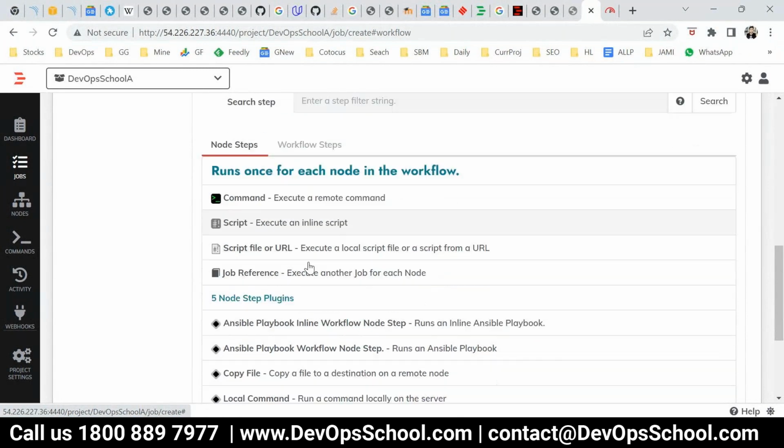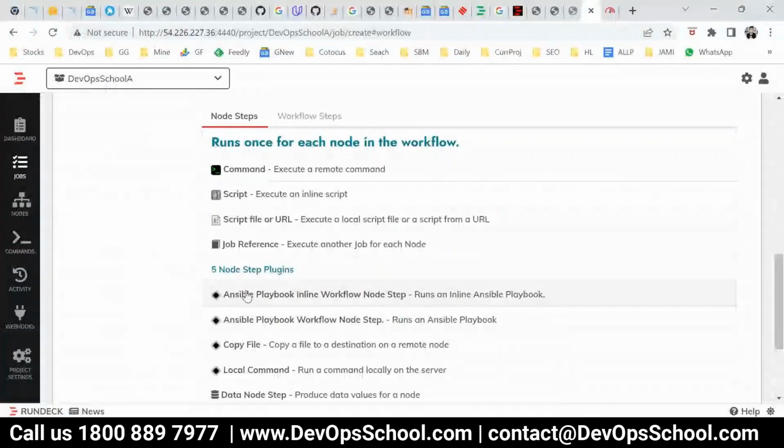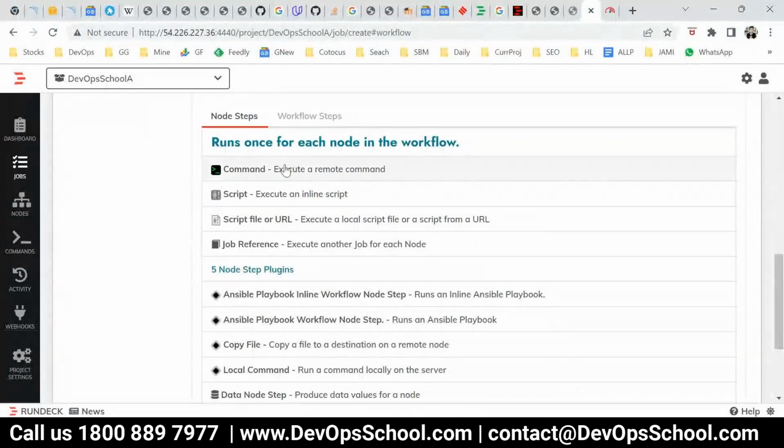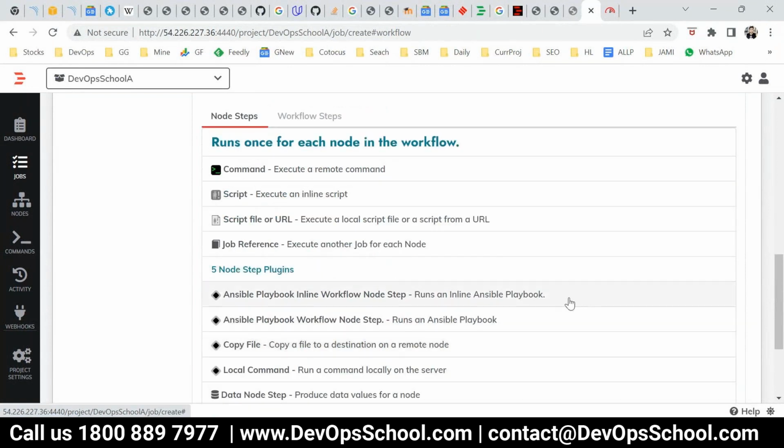I told you very clearly, there is a skeleton. If you see that, it is a script or command. So what kind of script and command? You decide. Command, script file or URL, some other jobs, or some Ansible or copy file, local command, or what exactly. So a lot of options are there. I'll go for the command. You can also go for an inline script, whichever you are comfortable with.